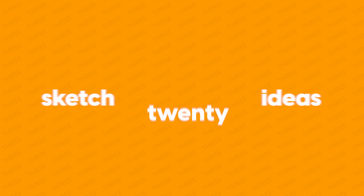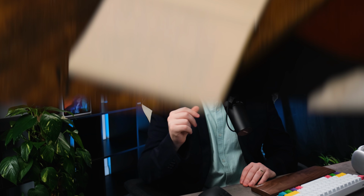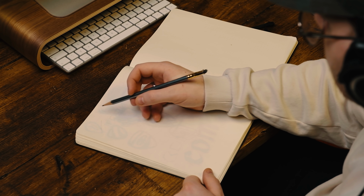Tip number 3 is sketch 20 ideas. So you're designing a logo and you're struggling to create ideas. Well, here's one little thing you can do. So sit down with your sketchbook and your pencil, set a timer for 10 minutes on your mobile, and then go ahead and start to draw 10 logos.